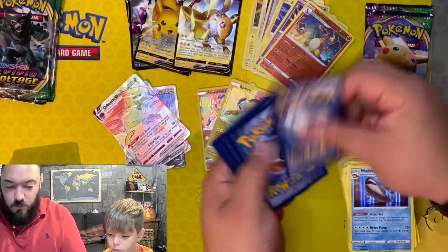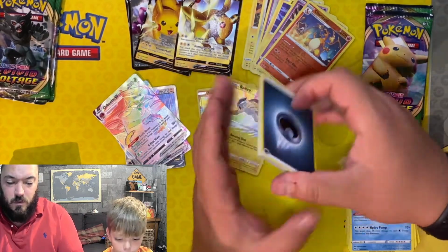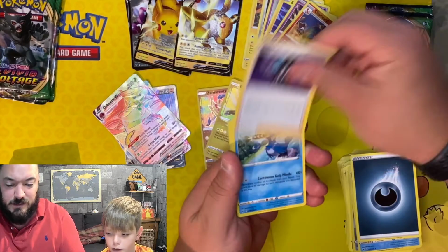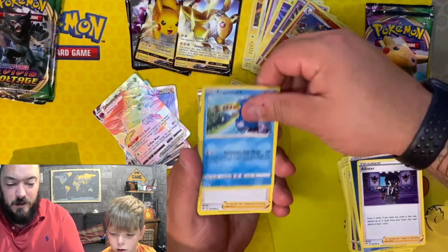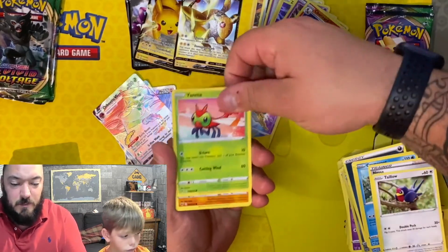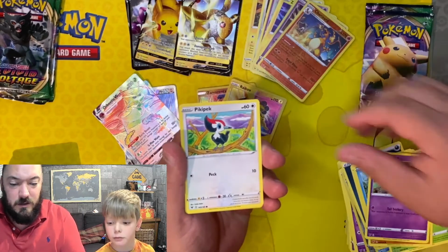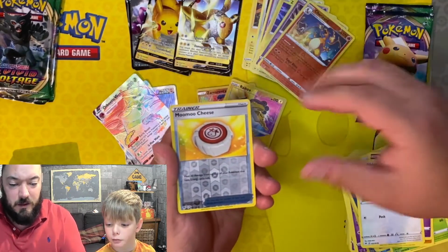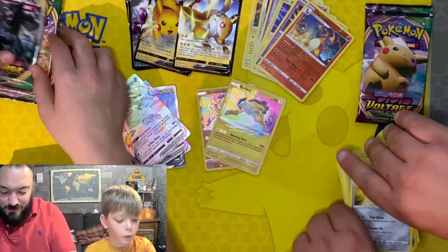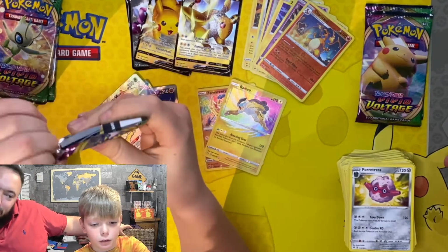Alright, so we have 1, 2, 3, 4. We have an energy card, an Alistar, a Cramorant, a Nessa, Tauwello, a Yanmar, a Wooper, a Danini, a Picky Peck, Moo Moo Cheese, and a Fortress. That's probably the weakest pack we've had so far, I reckon. Yeah.